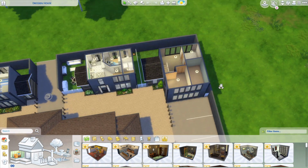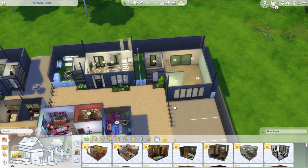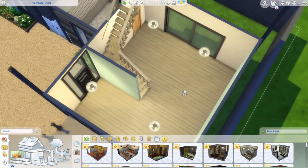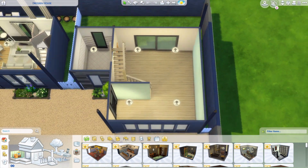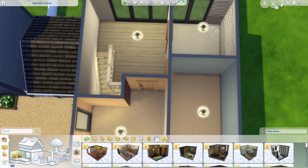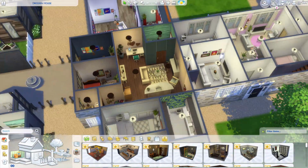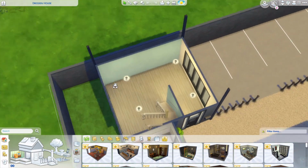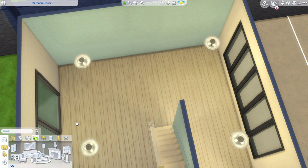But today what we're going to be doing is we are going to be working on the last of the houses, which is this one over on the far right. I have already put in all the stairs and the wallpaper and the flooring and whatever, so this is what it looks like right now, and it is slightly similar to this house over here. However, I did just want it to be a little bit lighter and a little bit brighter, so that is what we are going to be doing today.